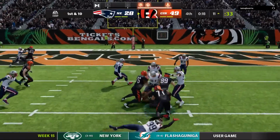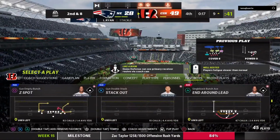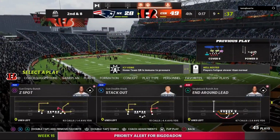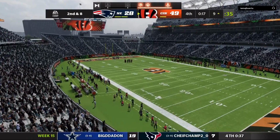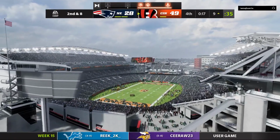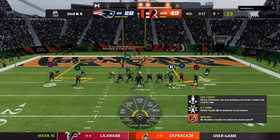Now a handoff here to his running back. And he'll find his way down inside the 10 to the 9-yard line. The Bengals going to use the 2nd of their timeouts. That'll leave them with just 1 remaining in this 4th quarter of play. Eight yards to go on 2nd down.